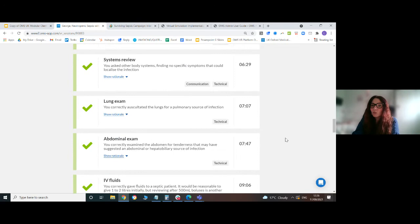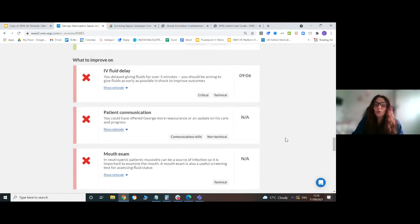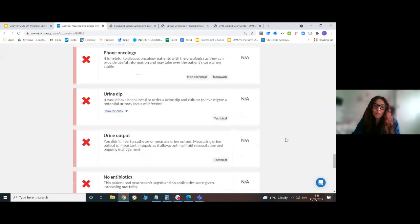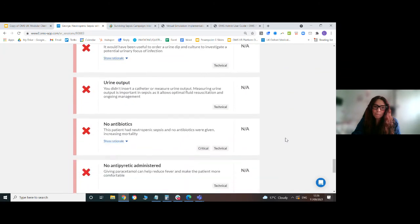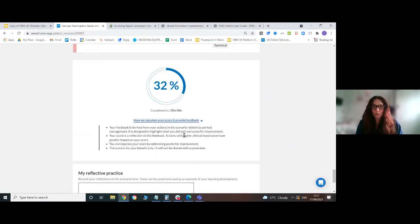So if you are going to meet your educational supervisor, or as an educational supervisor, you've got a trainee coming, they can pull this up for you. And you can look and talk through it. So yeah, you've got all of that. And then at the bottom, it has a score, it has a time. So if they have got those simulated hours, for instance, this counts towards it. If you're interested, how do they calculate the score? All done on clinical importance.